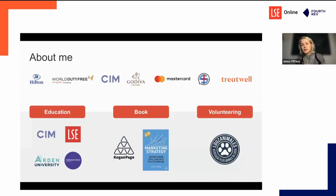Okay, so outside of teaching and working with Forthrev and LSE, I run a global marketing agency, and this is just a snapshot of some of the brands that we work with. I also work with other universities writing courses and teach all over the world. I'm actually going to Thailand in 2 weeks to teach there for 3 weeks about marketing strategy. I've written a book on marketing strategy. It won Business Book of the Year. Some of the frameworks and models I'm going to talk through today come directly from the book, and I'm also using some other widely known ones as well today. And I also volunteer for an animal shelter here in Portugal, just to give you a bit of a snapshot about me.